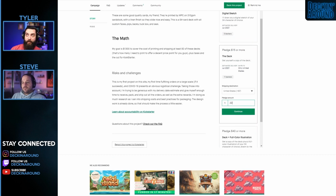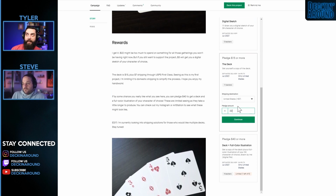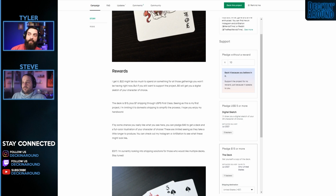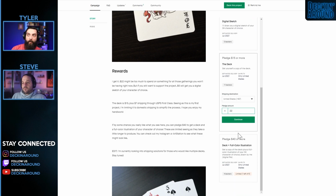You touch on the price point yourself, and I think you realize $22 is a little bit high for this. In my book, this is definitely a $17 deck shipped max, maybe 18, because the artwork is fun. But also, this being a first campaign, I think there's a lot of open-ended questions here that probably would have helped to decide how you would have gone about this. The fact that you can only do either one deck or a deck plus a full color illustration is somewhat limiting for people who want multiple, and I know you do.